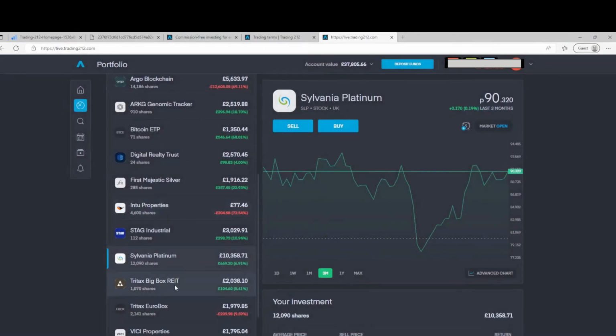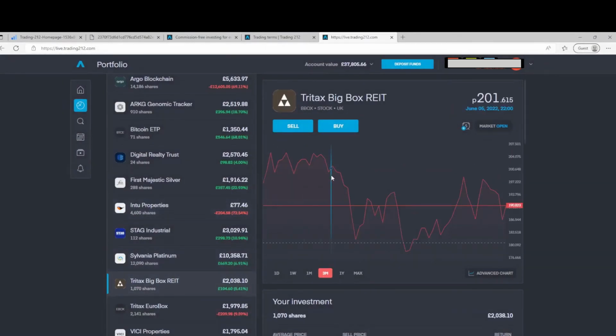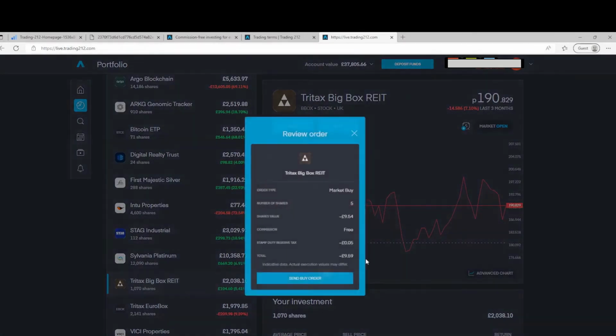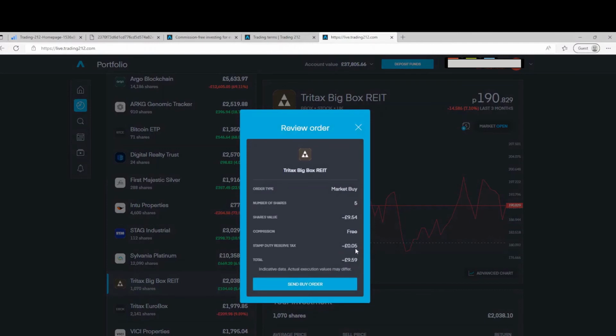So for FTSE companies such as Tritax Big Box, if we say buy 5 shares, say, for £9.59, then you'll notice the stamp duty reserve tax, which you'll pay with any broker, should be exactly the same. So you would pay 5p in stamp duty reserve tax on that order.